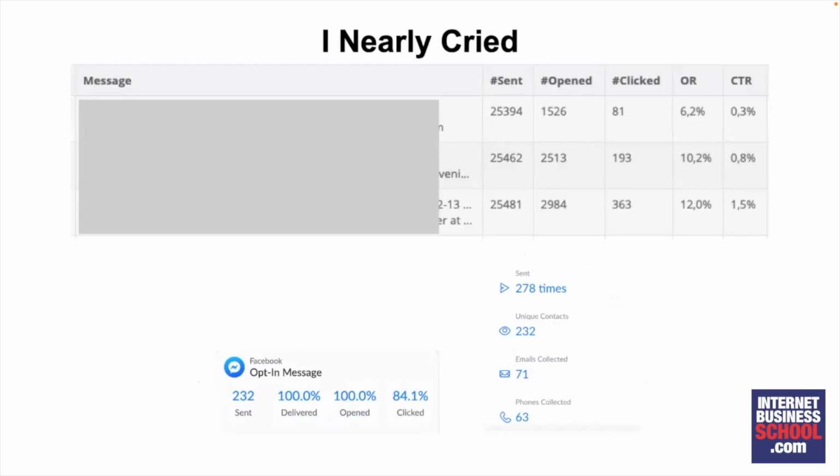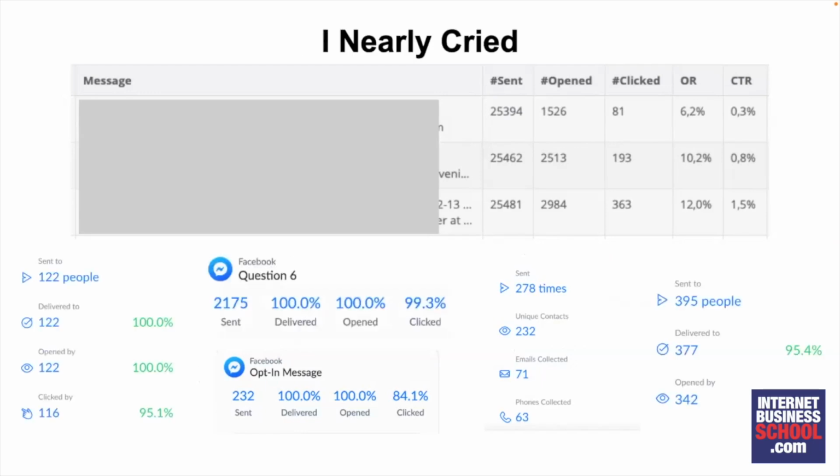And here's some proof. I nearly cried. You know, I sent out an email to one of my lists for 25,000 people. Look at the clicks. Look at the opens. Now let's compare that to the chatbot stuff. I'm getting 100% opens, 95% click-through rates, 84% click-through rates. It's insane. Guys and girls, I don't understand why more people are not using it. But hey, you're in the right place because you're hearing about this now, so you're going to take advantage of this opportunity. I just don't get it.